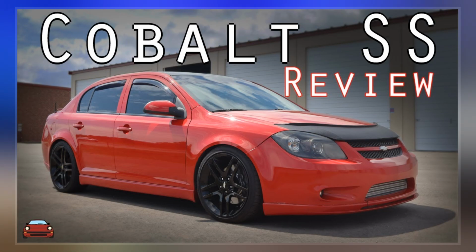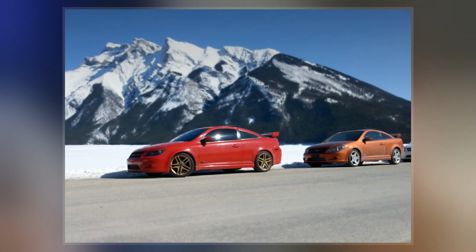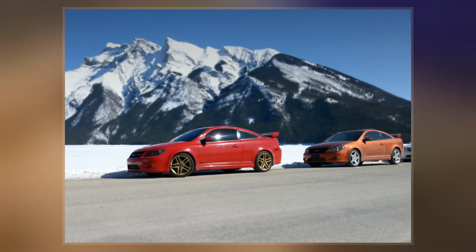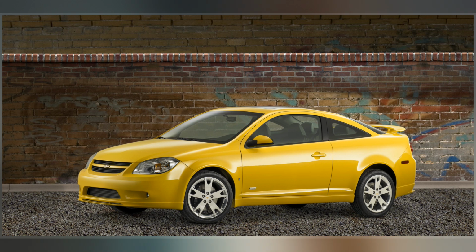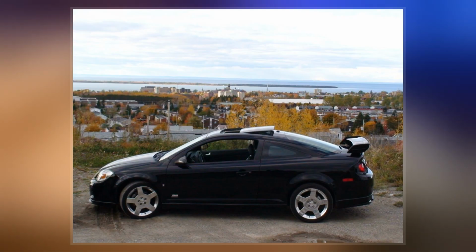The Cobalt SS was GM's first foray into the tuner market, launching as a 205 horsepower supercharged 2.0 liters coupe in late 2004, paired only with the F35 5-speed manual transmission of Opel. The following year, a naturally aspirated 1SS model equipped with GM's new 2.4 liters 171 horsepower engine was added in both coupe and sedan body styles, including automatic and manual transmission options.